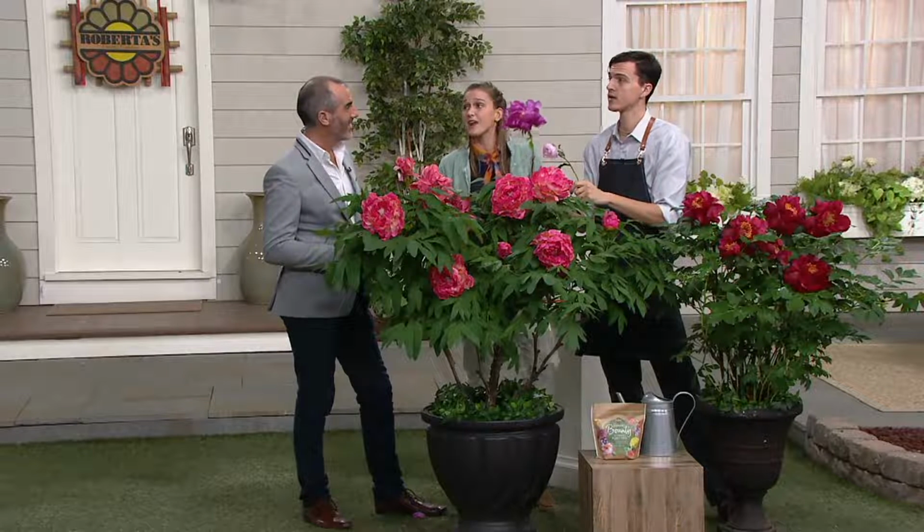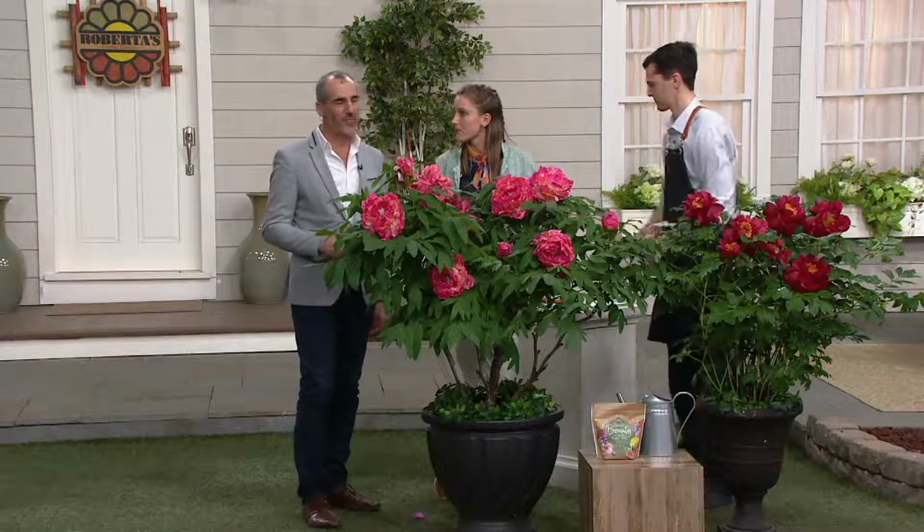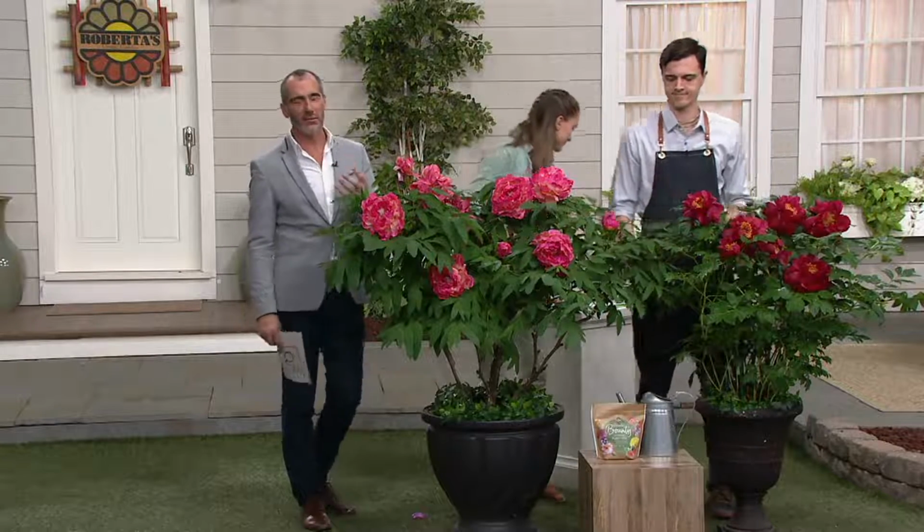Extremely long-lived. That long. A real harbinger of spring, these. You're going to enjoy the colors, the blooms that you get from these.